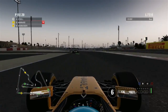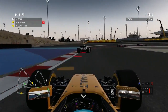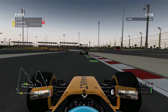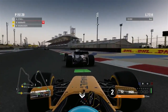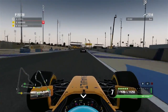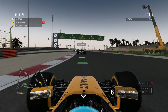I'm not sure if Stroll's already been in. That's a difficult one to judge really, but we're certainly all over the back of him here and looking to make an overtake very soon. We could certainly make a move into the next straight. So here we are. Ooh, nearly hit the back of Stroll there. We're going to struggle to overtake the Williams in a straight line, to be honest with you, because they've got that Mercedes engine. We have got DRS. That will be the one thing that's in our favour.